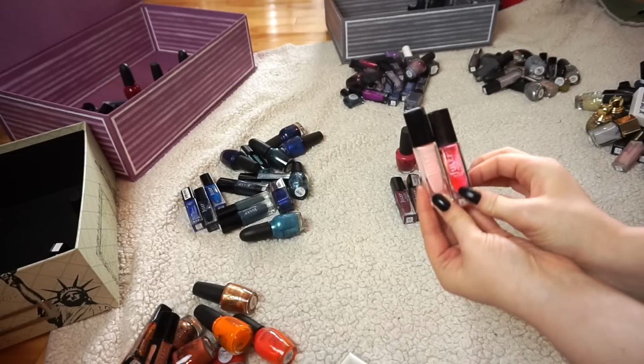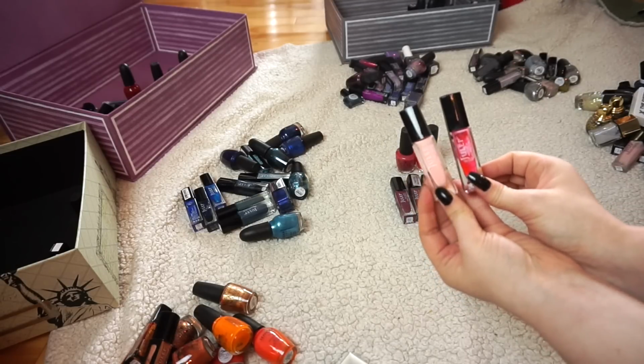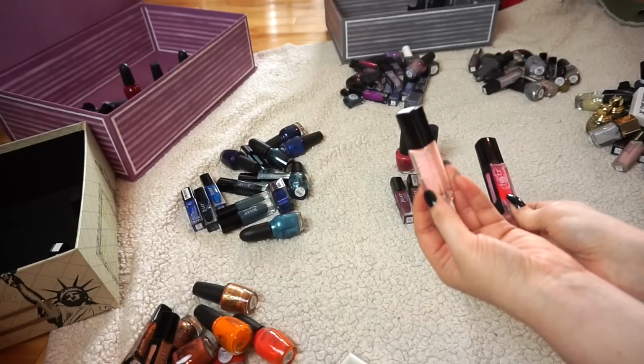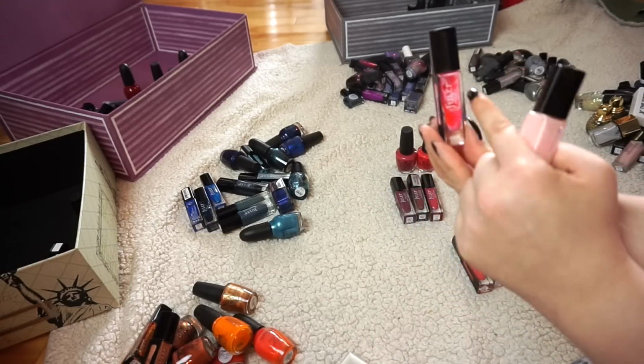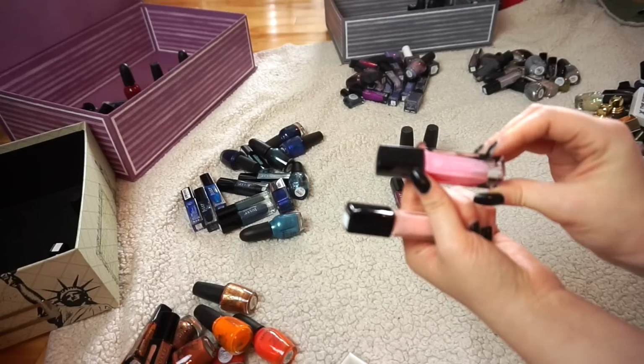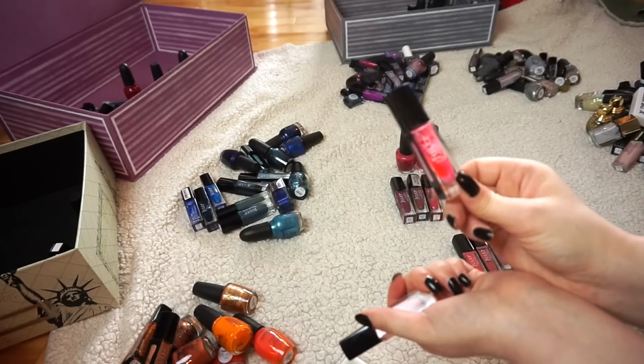Alright, so for the rest of the pink, I'm going to get rid of these 2 polishes. This is just a shade I don't wear. I don't do really light pinks. And this shade, again, you can see how separated it is. Just looks like it's seen some better days. This must be one of the older polishes I have.